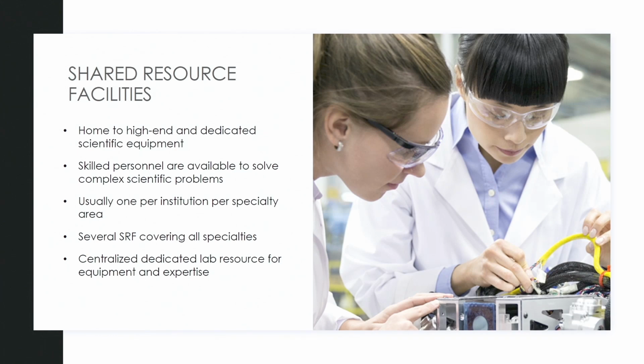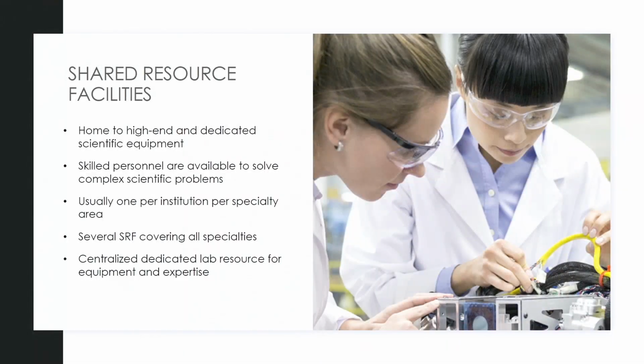Shared facilities are home to dedicated, high-end scientific equipment, available with skilled personnel to solve scientific problems. Usually there are one or two per institution, because they are very expensive to establish and you have to hire professional people to maintain them, who are hard to find. However, there are many shared resource facilities per institution. One way to think of it is as a centralized resource for both equipment and expertise, and usually you find several of them in an institution like FSU.